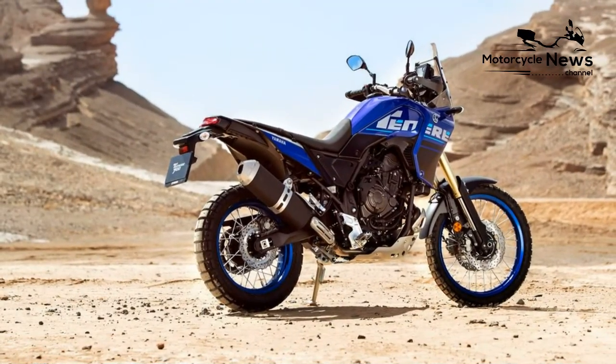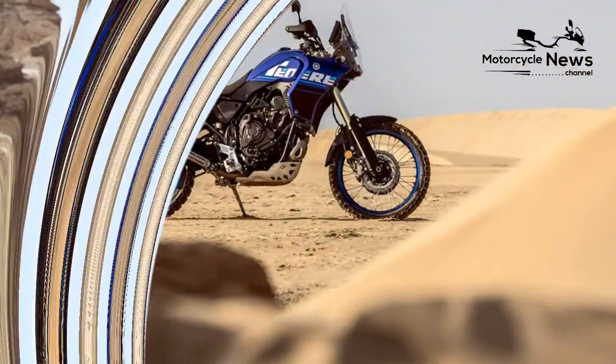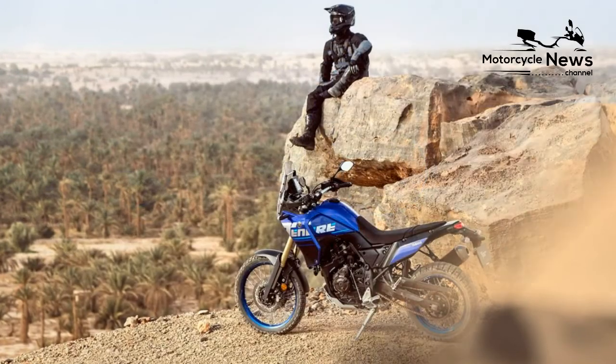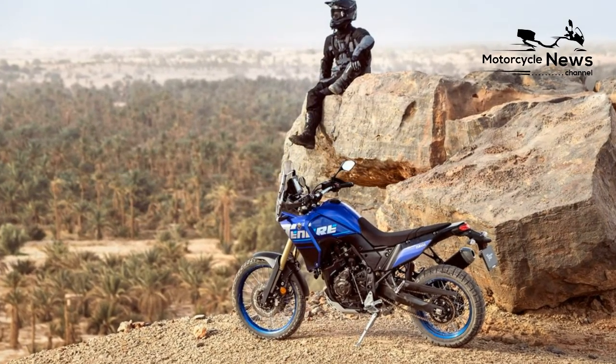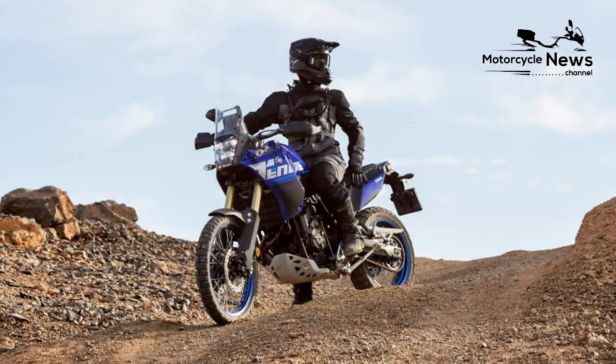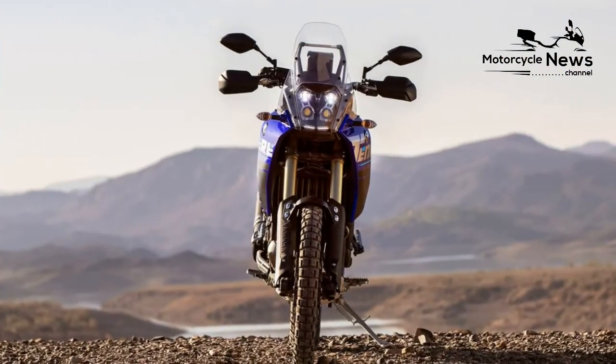Refinement meets durability. Every aspect of the Tenere 700 is built to combine Yamaha's legendary reliability with impressive performance, from the compact LED headlights, to the strong and narrow steel frame, to the smooth counterbalanced motor, and crystal-clear LCD gauges.